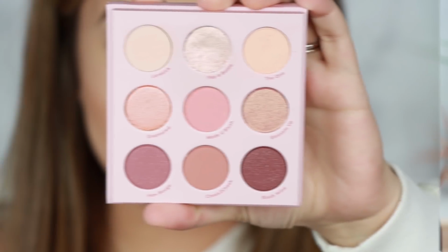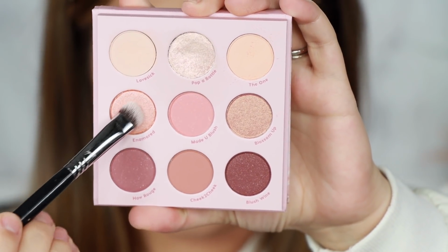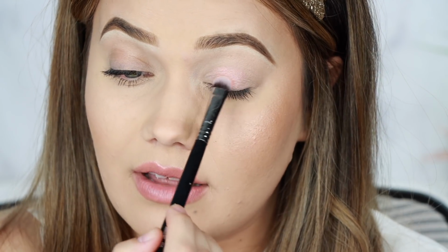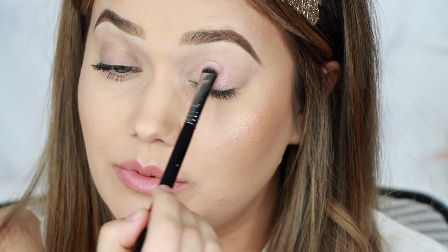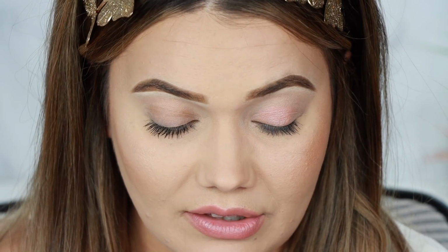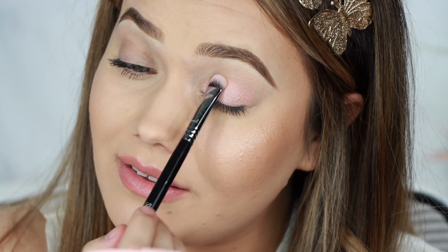It's super cute. So there's the shade, the one. The next shade we're swatching is called Enamored. This looks like a very shimmery peach. Oh, wow, I love how this goes on. I actually really thought I was gonna hate this shade, but it has this really pretty satin look to it. This is such a sweet little palette.